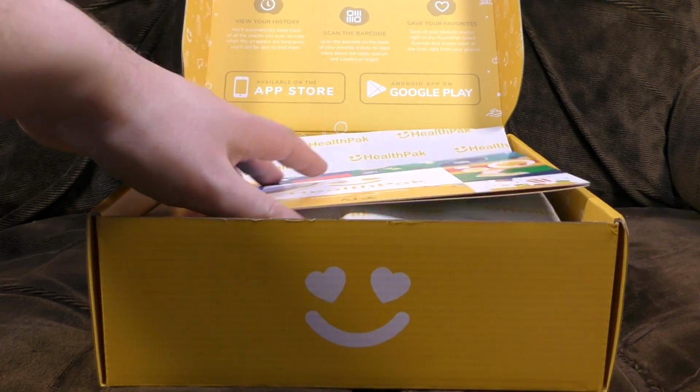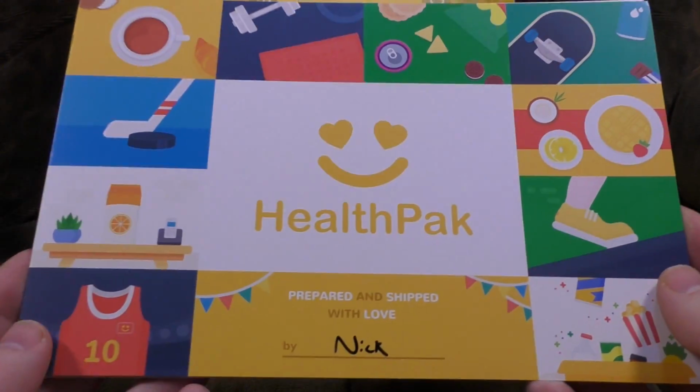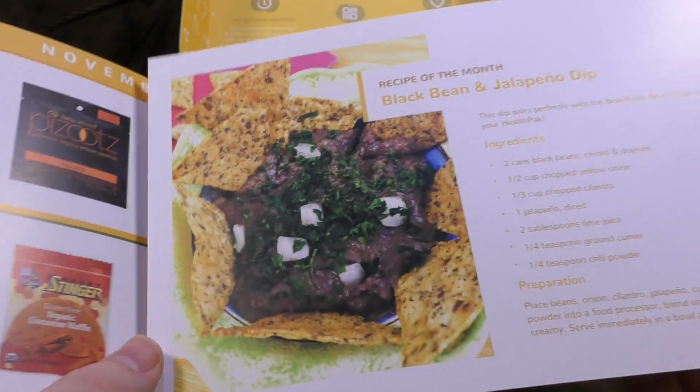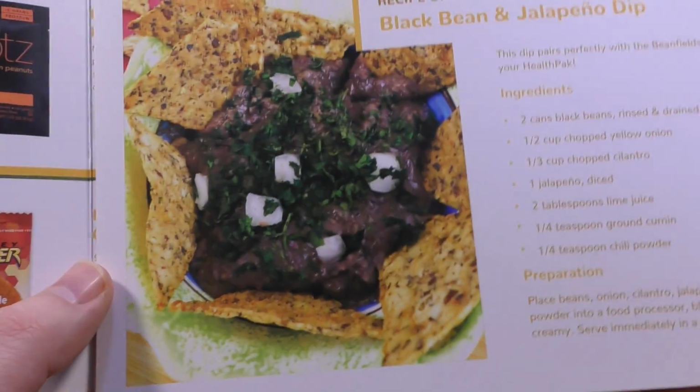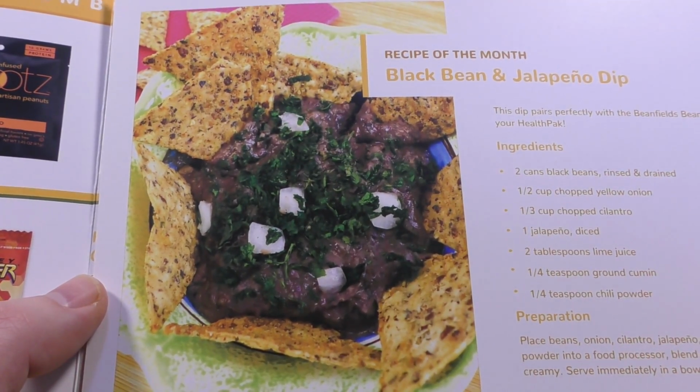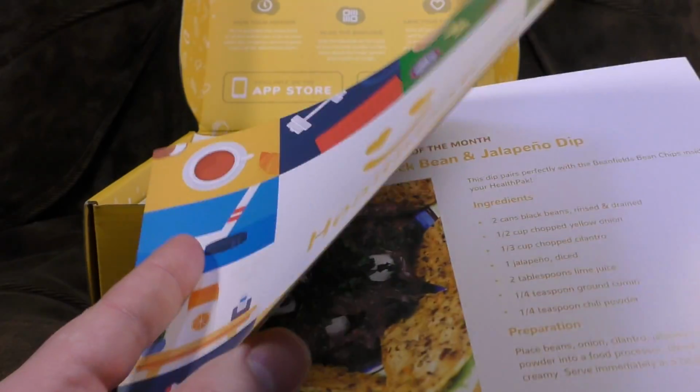So, what is in the more healthy pack? I don't know, but it was prepared and shipped with love by Nick. We love you too, Nick. We know not who you are, but our love transcends time. Look, Nick has done a poo in some nachos for us and sprinkled it with spinach. Thanks, Nick. Right, what have we got?